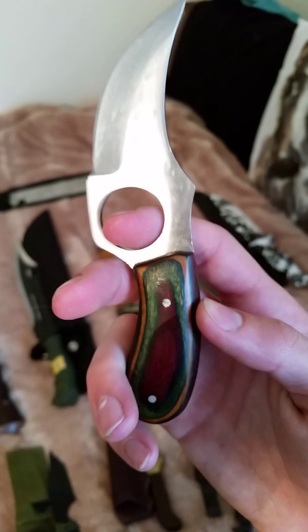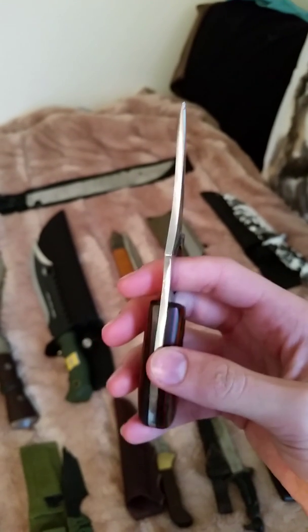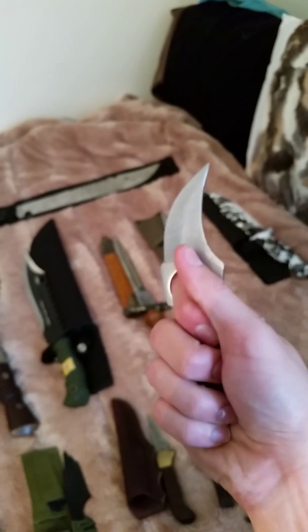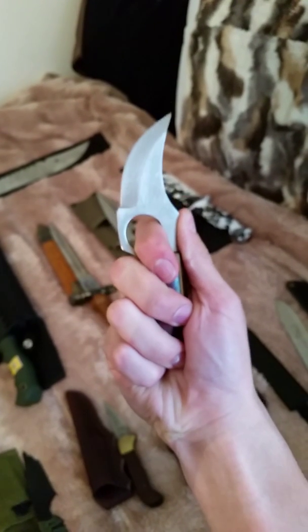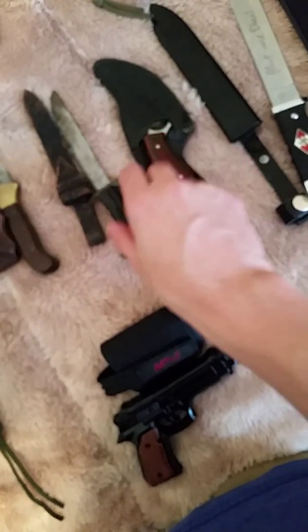This is kind of like a biker knife. My mom got it for me in Laconia, New Hampshire. You can hold it. It fits perfectly in your hand, even though it's a little small. And that's the sheath for that. It actually just slips right into the sheath.